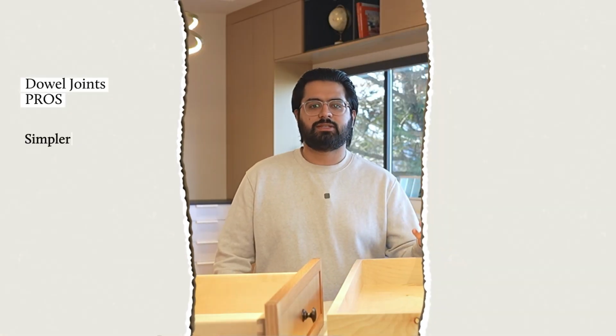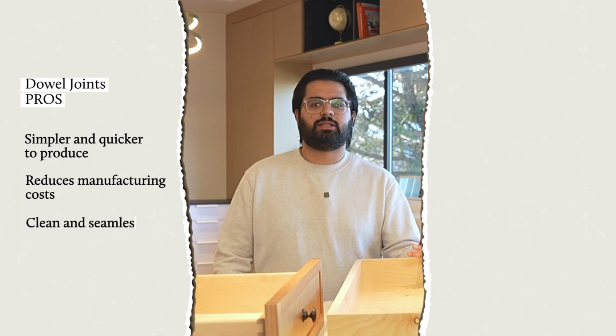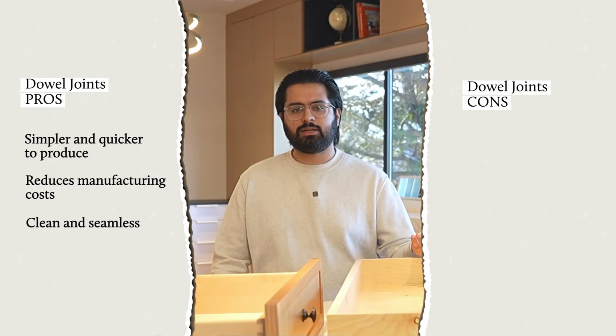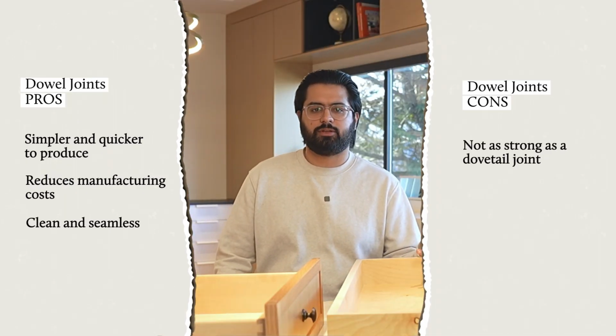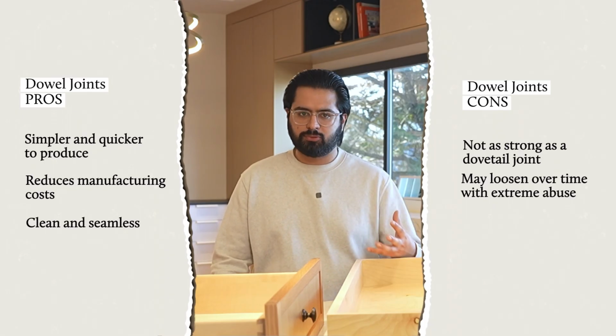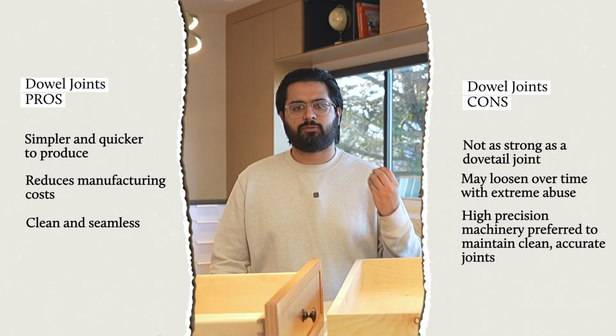Some of the pros: it's simpler and quicker to produce than dovetail joints, reducing manufacturing costs, therefore reducing your cost. Provides a clean appearance without visible hardware. It's a much more seamless look. Cons: it's a little less durable and strong compared to dovetail joints. They may loosen over time with extreme abuse. Relies heavily on the precision of hole alignment for strength.